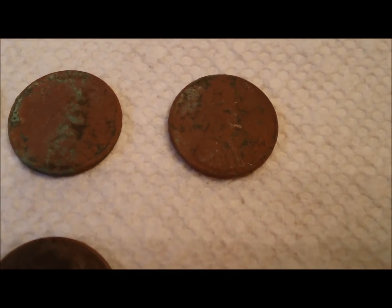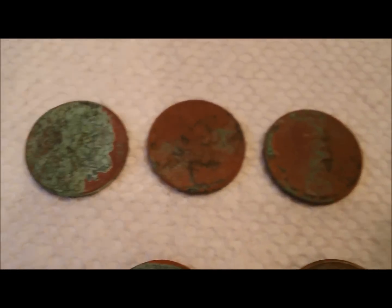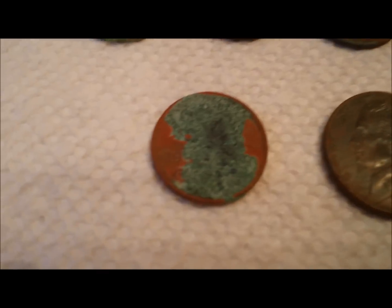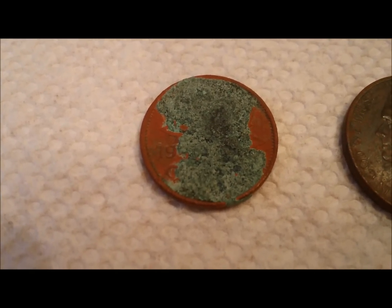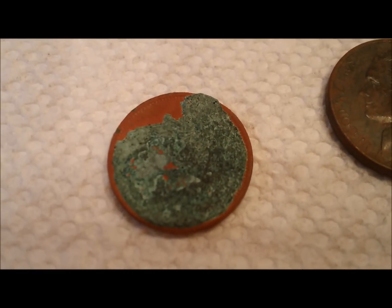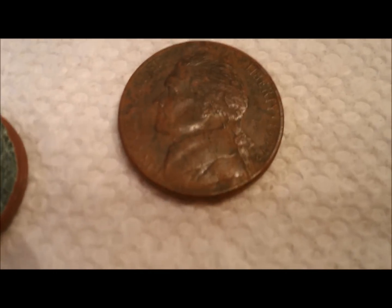And I know that you probably can't see the dates on this. These pennies really got chewed up, and you can hardly even make out that they're pennies. Also got a Canadian penny that I can't tell the date on. You can just see the 19 in the far left-hand side. I can't see the rest of the date, can't see any of the back. The whole back is completely green. Just a nasty-looking coin. And then one clad nickel from 1999.